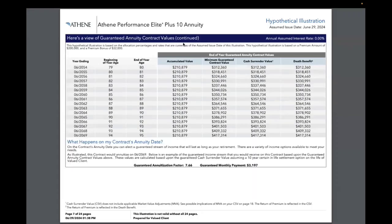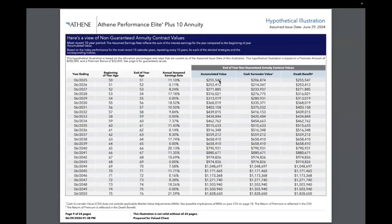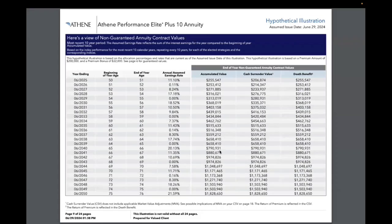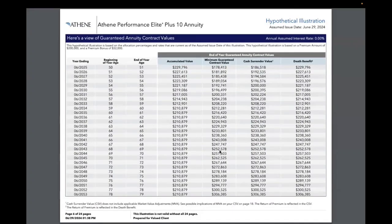So that's basically how it works, guys. It's the same concept, just more liquidity, bigger bonus, and a fee, 0.95%. So if you have clients that need more liquidity, and if they ask you about the bonus, picture it this way. You do 200,000, they give you 16% or 32,000 up front. If there's no fee, if there's no performance, given the 0% credits all the way through, that's what we're looking at. After 10 years, they still have 210. So the bonus just offsets the fee anyway.